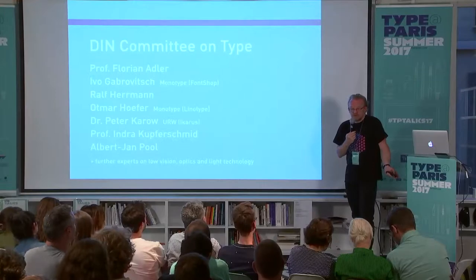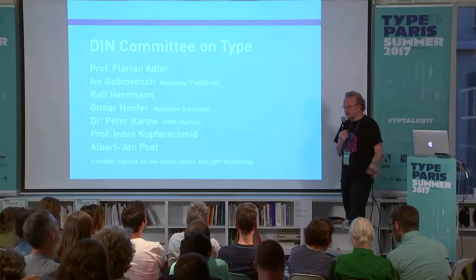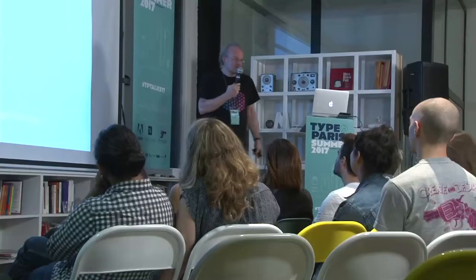They had this idea that for people with very low vision, it is good to have Helvetica medium 16 point as a typeface. So they wanted to define that this is the best. But what should we do with Helvetica medium 14 point? The publishers will go bankrupt. The newspaper will be this thick. It is not really practical.